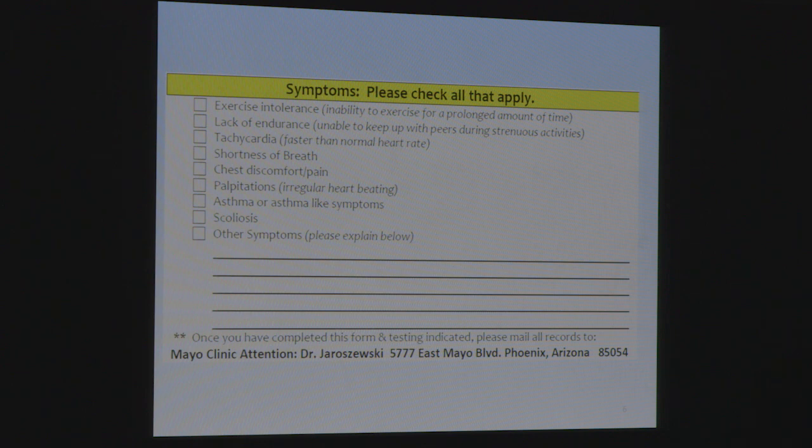So these are some of the symptoms that we have with the Pectus excavatum and some of the Pectus carinatum patients. Once we have all the testing completed and records needed, you can get everything together, which is helpful if you have them all in one, to include all the reports along with the disc, and send them to Mayo Clinic, to Dr. Jaroszewski at 5777 East Mayo Boulevard in Phoenix, Arizona, and the zip code is 85054.